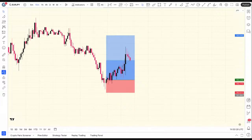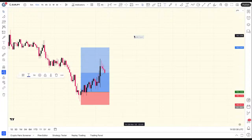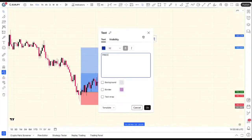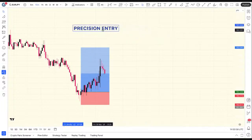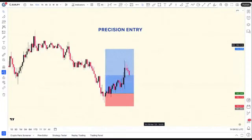I am taking a live trade currently on Euro JPY. And the purpose of this particular video is for me to show you the power of precision entry. All right, precision entry. Somebody type it in the comments, precision entry. Yes. You see, entry is everything. If you can enter the market correctly, then you will have less problem to worry about.